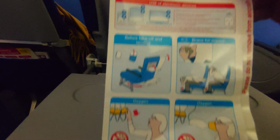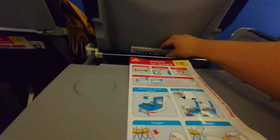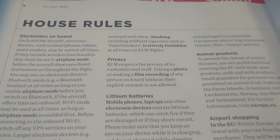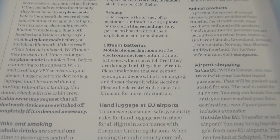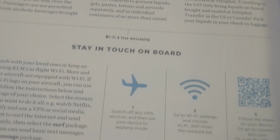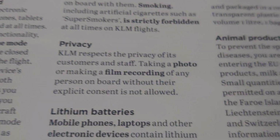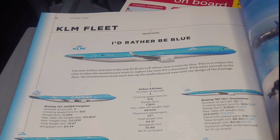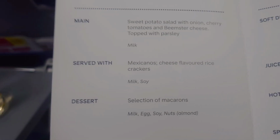Onboard literature for this flight included the safety information card, which of course you should always familiarise yourself with, as well as the KLM in-flight magazine. I of course went straight towards the back to have a look at the house rules, and it's very important to note that there are a lot of rules that you should be familiar with if flying with KLM. One really big rule is that KLM don't permit any photography or filming of people. You'll also find details on the KLM fleet.